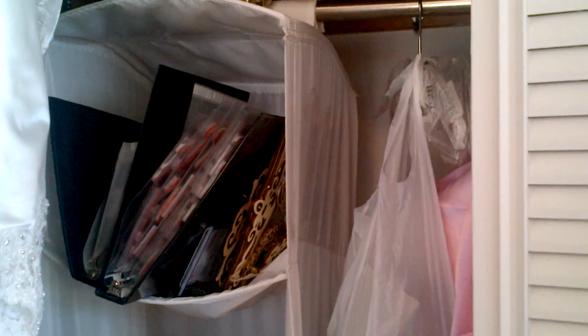And then my closet, I got boxes on the other side. This side, that's where I keep, I have to find a better storage for these, but so far it works. I got my punches here and some of my stamps there. All my extra stuff that I bought are up there at the altar. And then I got some more wedding dresses in here. I got 1, 2, 3 of them in here.